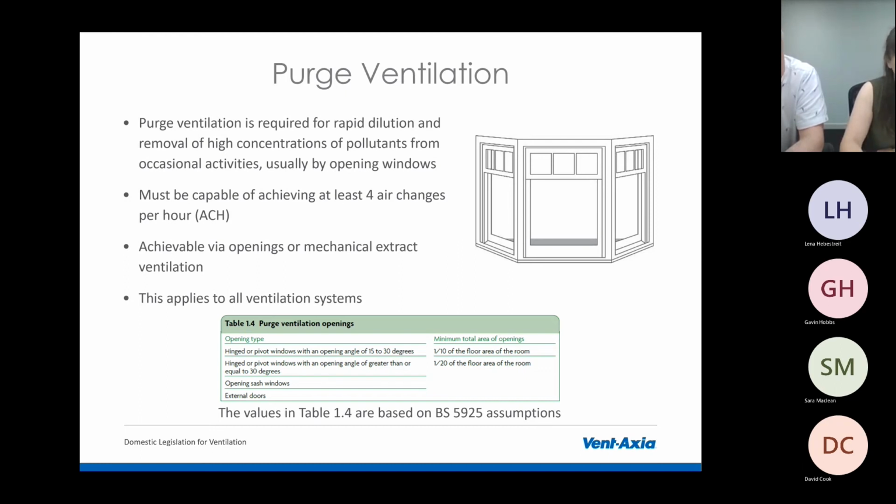Where purge ventilation is delivered through openings such as windows in a habitable room, the minimum opening areas which are specified in Table 1.4 should be achieved. There are minor changes when compared to the 2010 edition, where it previously distinguished between doors and windows. These have now merged into the table we see as Table 1.4. Purge ventilation applies to all ventilation system types within approved document F.